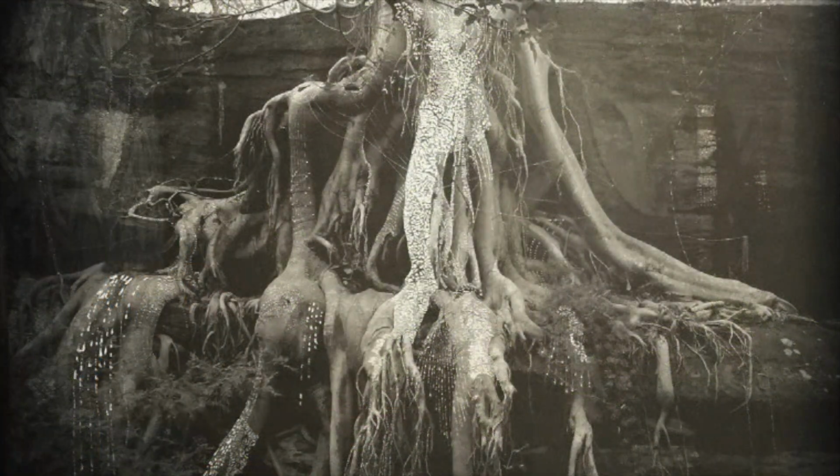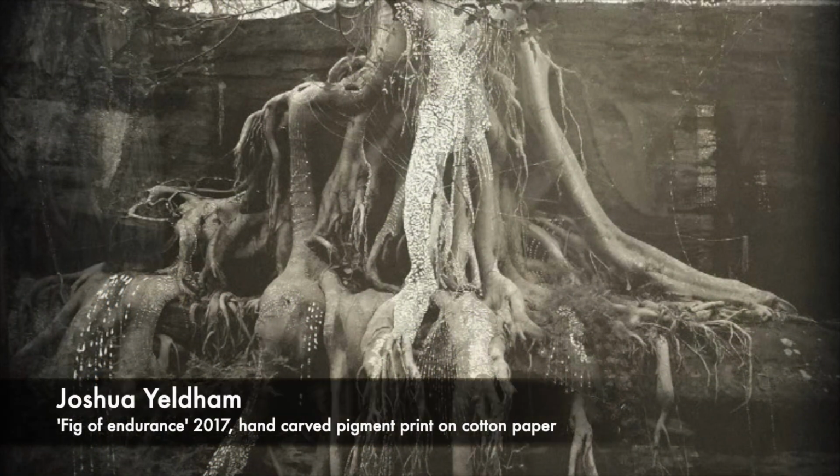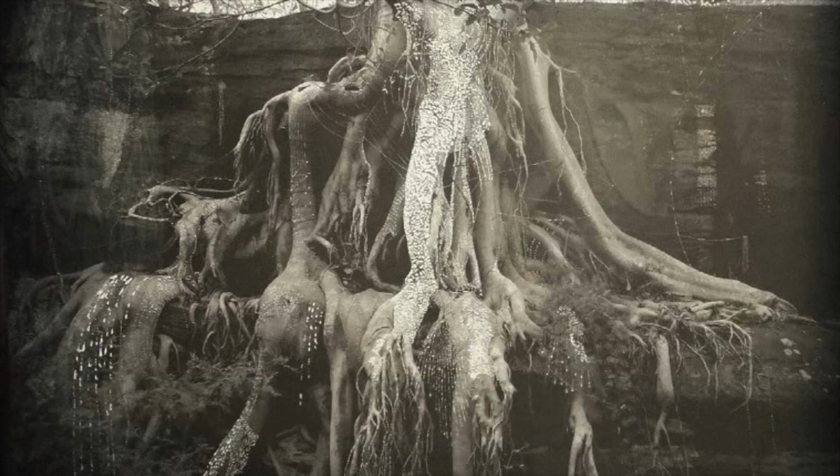Joshua took this photograph of a majestic strangler fig that he discovered in an overgrown waterhole in Nashua at the back of Byron Bay. He shared with us about how he had to acquire fig knowledge to understand this tree, its root systems, and he describes it as the great survivalist.